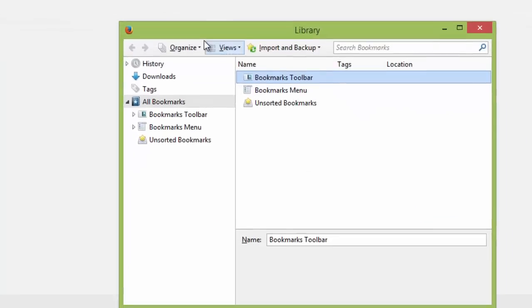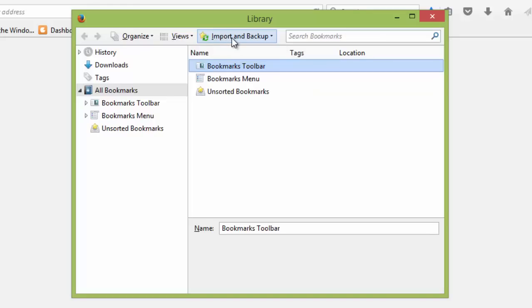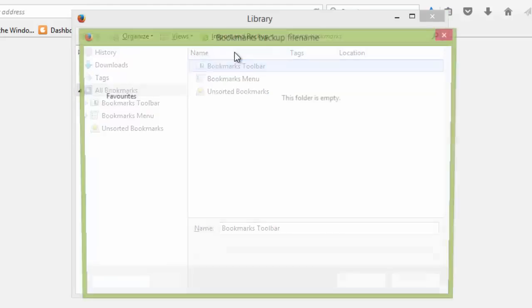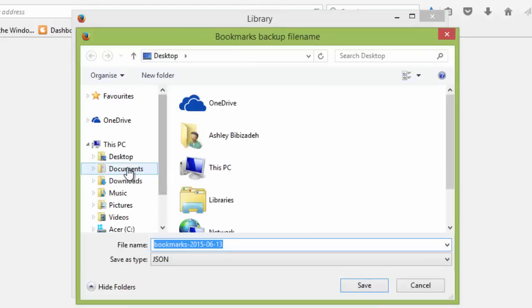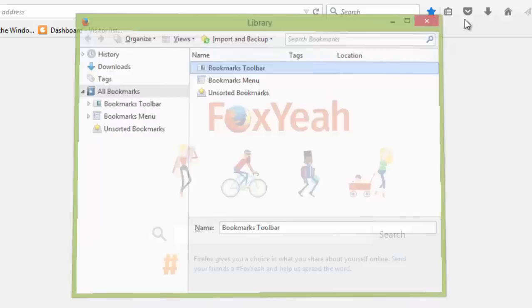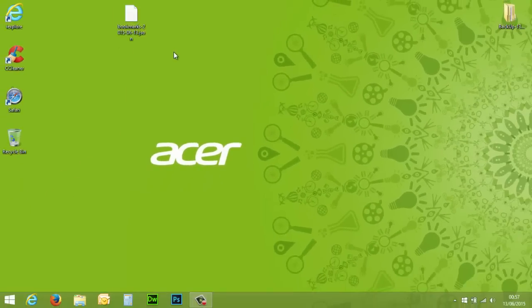When I do, this is the window that's going to pop up. I can go to import and backup, and I'm just going to select backup. When I do that, it's going to allow me to select the location on my PC where I want to save this to. Click on save, and it's as easy as that. So if I now close that, you can see this is the file which we can use to basically back up and restore our favorites, our bookmarks.